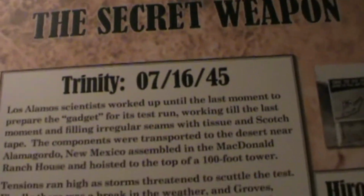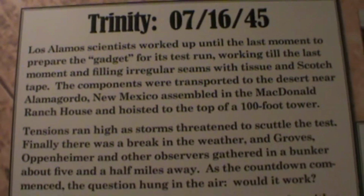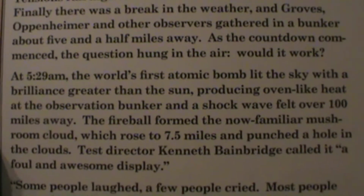Tensions ran high as storms threatened to scuttle the test. Finally, there was a break in the weather, and Groves, Oppenheimer, and other observers gathered in a bunker about 5.5 miles away. As the countdown commenced, the question hung in the air: would it work?